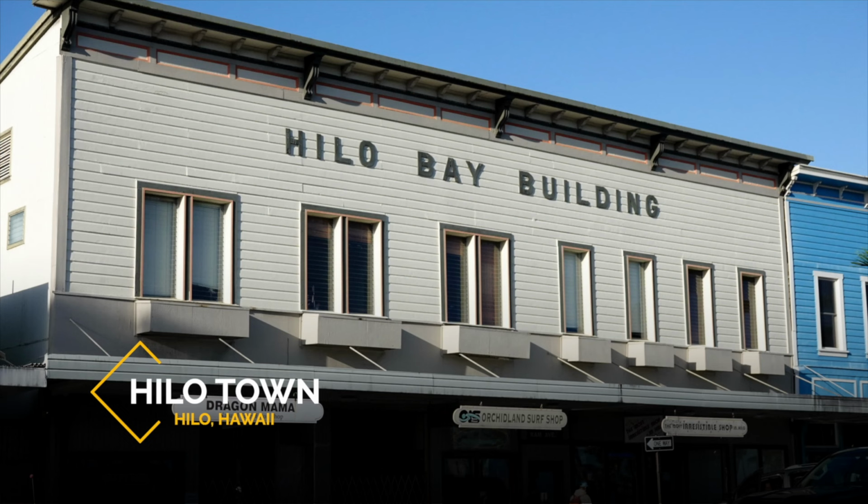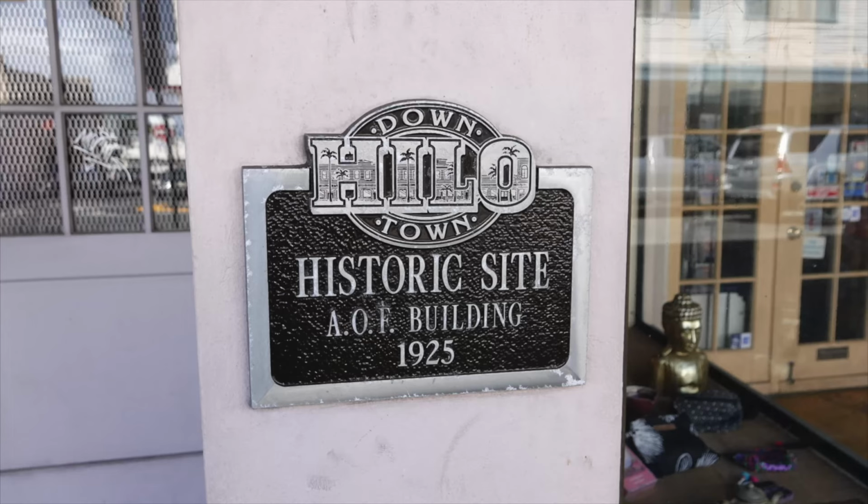What's known as Hilo Town is a little downtown area that doesn't look like it's changed much since the 1950s, a collection of shops, cafes, and places to buy shave ice that's a lot of fun to walk around.